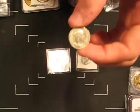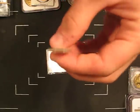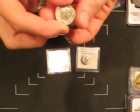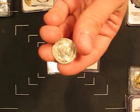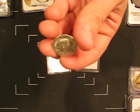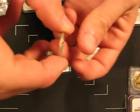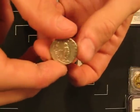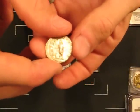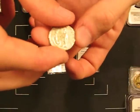And then this one is a Severus Alexander Roman denarii from 220. Severus Alexander ruled from 222 to 235 AD. So about a little under 1800 years old. And these would have been used to pay Roman soldiers and circulate in daily Roman commerce.